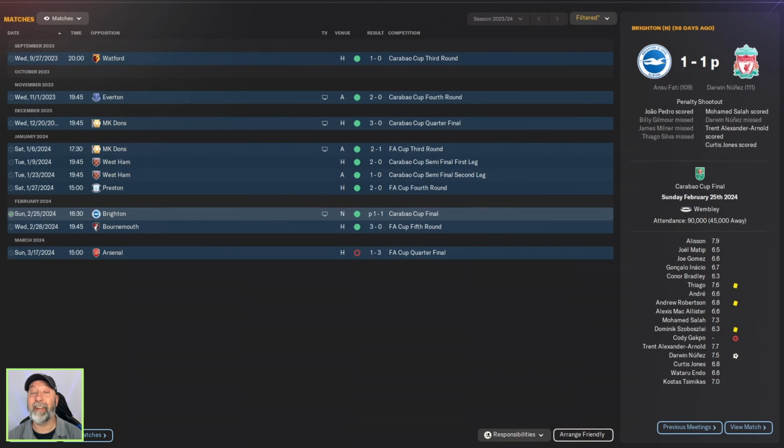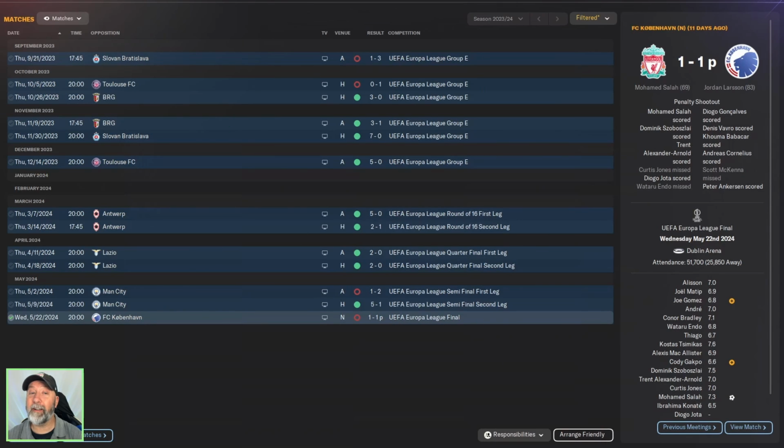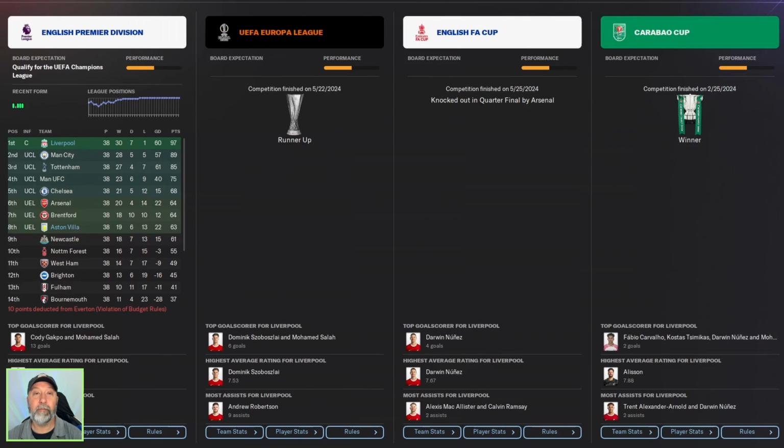While domestic cups, Carabao Cup final against Brighton, 1-1 in penalties. That's trophy number 2. Unfortunately, out in the FA Cup quarters, 1-3 against Arsenal. They do get to another final, unfortunately losing out 1-1 in penalties, this time to Copenhagen in the Europa League final. Well, overall for Liverpool, 2 trophies is not a bad season. Runner-up in the 3rd, FA Cup quarters, yeah, I would say it's a pretty decent season for them.